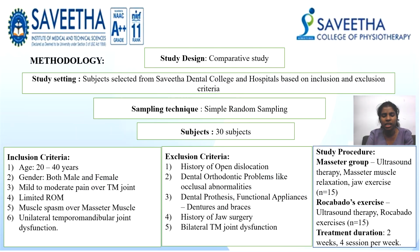Methodology. This is a comparative study conducted at Saveetha Dental College and Hospital. Sample size 30 subjects, 15 in each group. Age ranges 20 to 40 years old. Inclusion criteria: mild to moderate pain over the TMJ, limited range of motion, muscle spasm over the masseter muscle, unilateral TMJ dysfunction. Exclusion criteria: dislocation, dental processes, surgeries, and bilateral TMD.